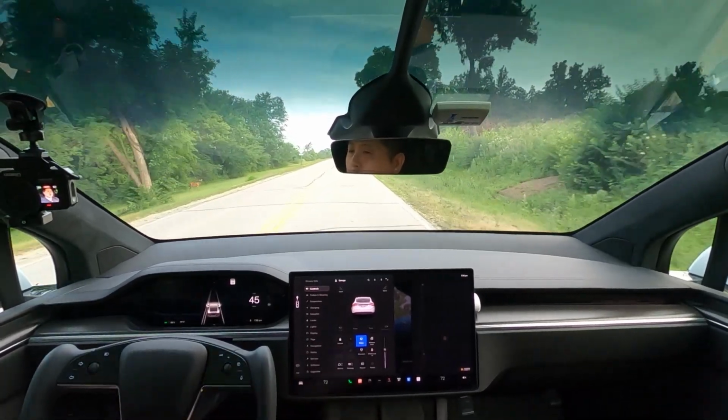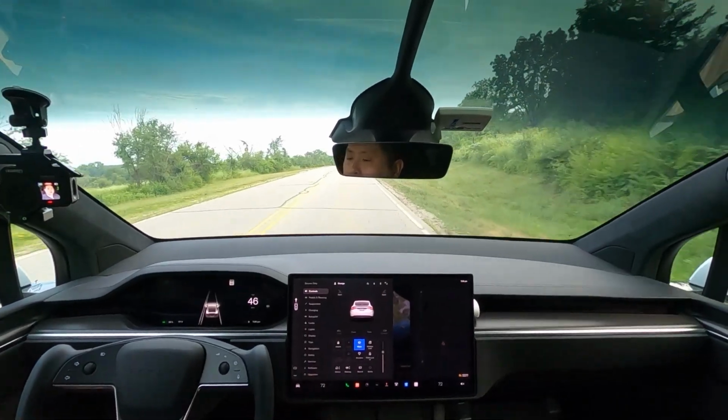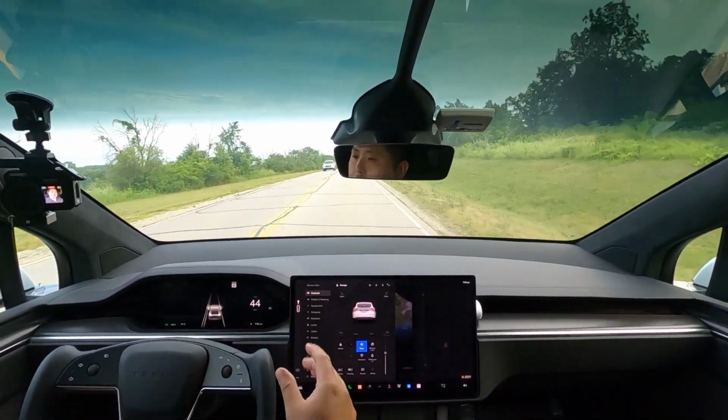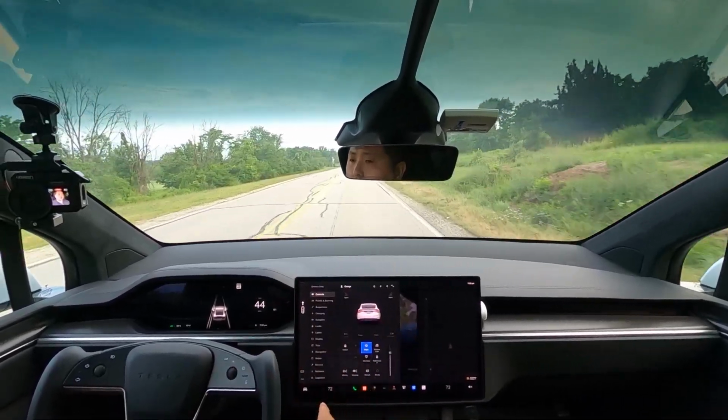Tesla really mastered the throttle feel. There is no other EV on the market where the throttle feels as precise and as good as a Tesla's. And I've driven almost all of them.